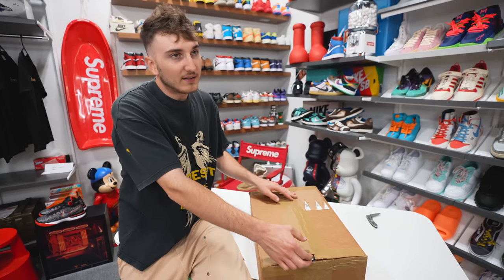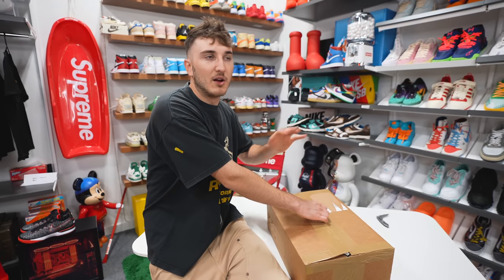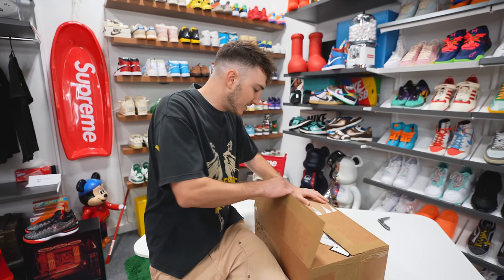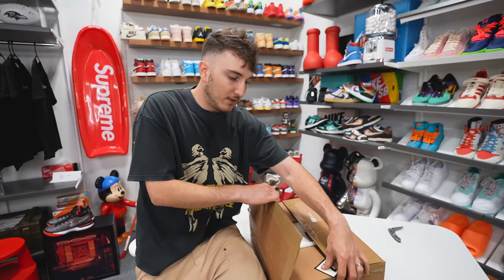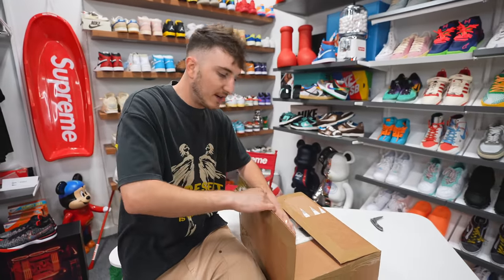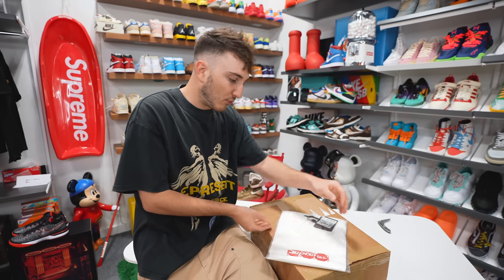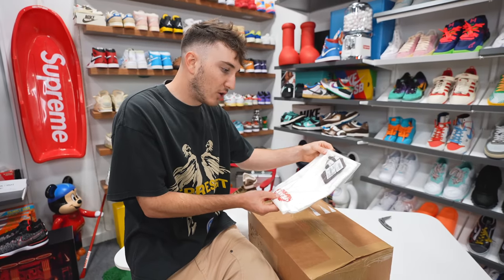Let's go ahead and open this up and see what's inside. Now, pricing on this stuff is gonna be hard to find, I guess, because a lot of the stuff might be older. So let's just see what we got. Some paperwork in there with an address. We got the Blitz sticker right there. Shout out Project Blitz. And to start off, right off the front, we have a Supreme Louis Vuitton box logo t-shirt.